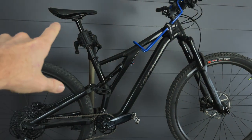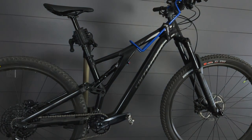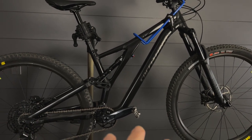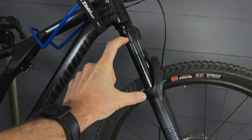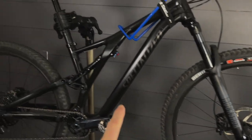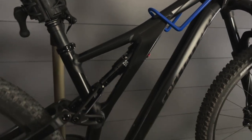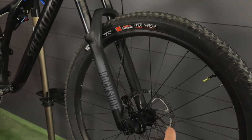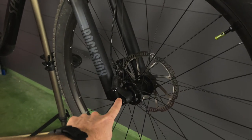The first thing I want you to notice is the geometry. You've got a really nice seat tube angle and a really nice head tube angle, so you have a nice kind of modern geometry. It's nice and stretched out. You've got full suspension. You've got 140 millimeters of travel in the front with the RockShox, and then 130 millimeters of travel in the rear. And you've got nice big hydraulic disc brakes, a 203 millimeter in the front, and you've got the Boost axle standard. So you've got Boost in the front and the rear.